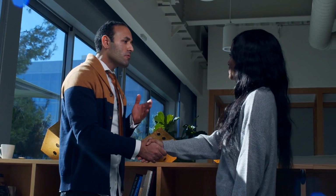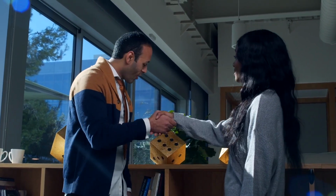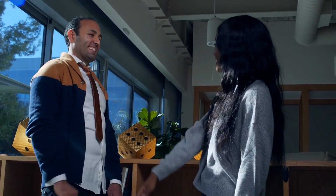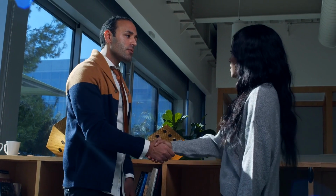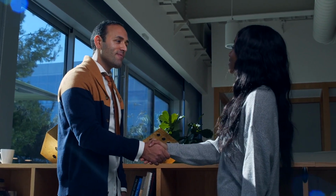Setting realistic and achievable goals is vital for beginners embarking on their muscle building and fat loss journey. By understanding the SMART criteria: specific, measurable, attainable, relevant, and time-bound, individuals can establish clear and actionable objectives. This approach enables beginners to track their progress effectively and stay motivated as they witness tangible results.